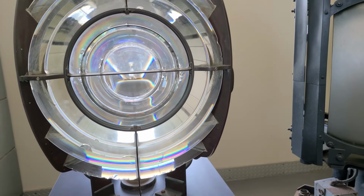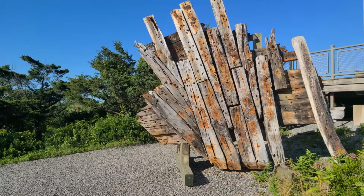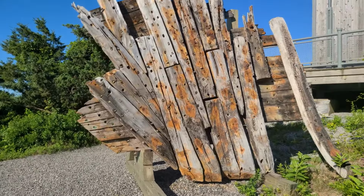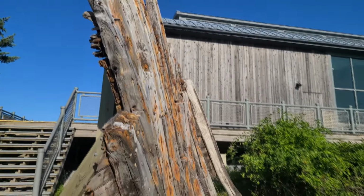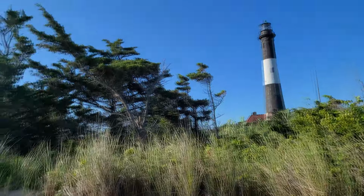In front of the building, there's a portion of a wrecked ship, and there is some speculation that this might indeed be a piece of Savannah. Now, Savannah was the first steamship to cross the Atlantic Ocean in 1819. However, just shortly after that, in 1821, it wrecked off the shore of Long Island. This piece that you see was washed ashore after a tropical storm in 2022, and now, more than 200 years later, it's very much so possible that we have a piece of that historic ship here on display.